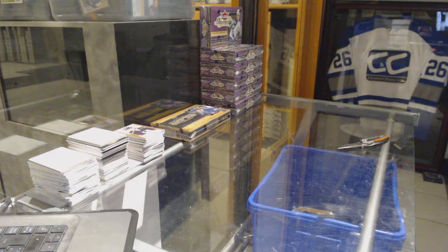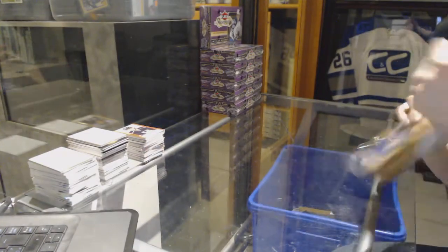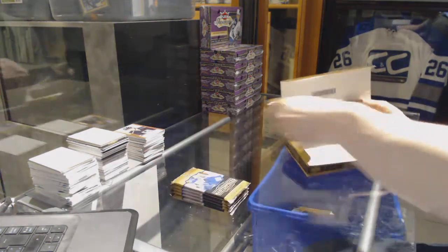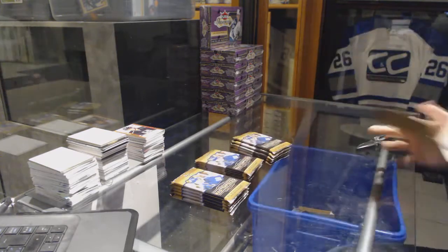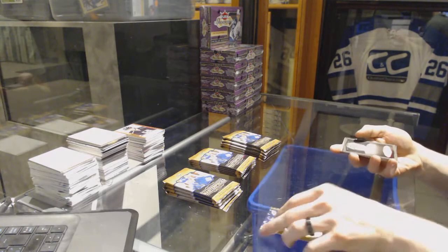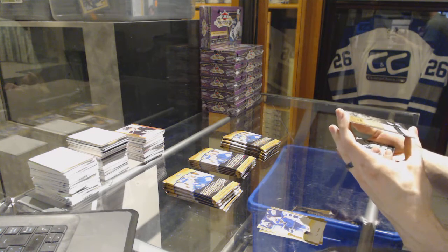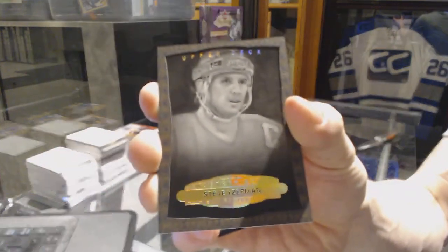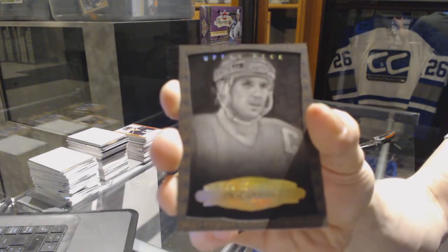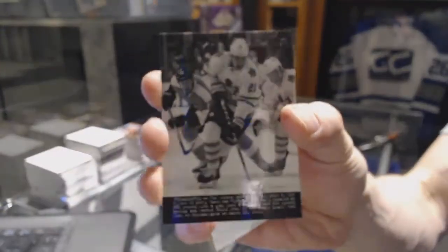All right, and on to box five. All right, we've got a, I gotta remember what these are called, a black framed leather parallel number 9 of 50 for the Detroit Red Wings, Steve Yzerman. And a wire photo for the Toronto Maple Leafs, James van Riemsdyk.